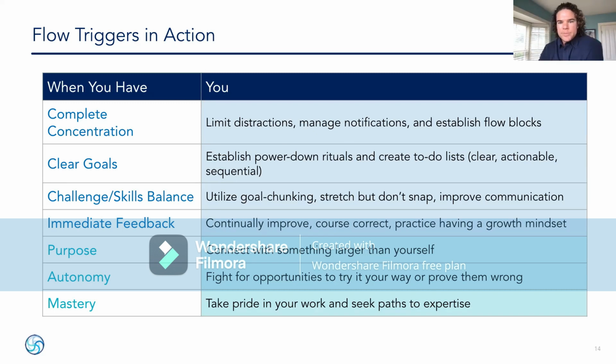The challenge to skills balance is another important flow trigger, which piggybacks nicely off of clear goals. In order to drive our best efforts, we want a challenge that butts right up against our capabilities, but is not too easy or too difficult, because that can lead to procrastination, either due to boredom or overwhelm. Keeping this trigger in mind when making clear goals can help you dial in these tasks to stimulate your best efforts. We'll talk about feedback in a future module, but it's another important flow trigger, which Jen will tell you all about.